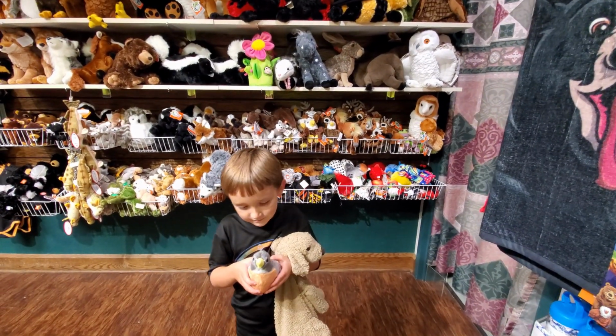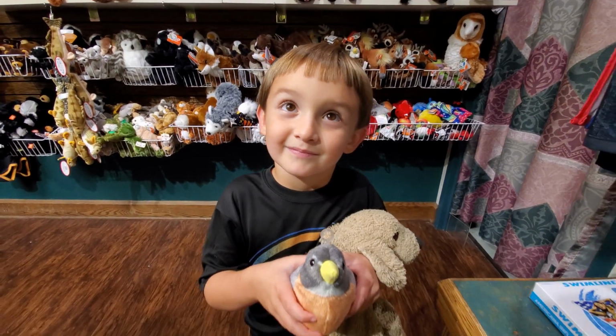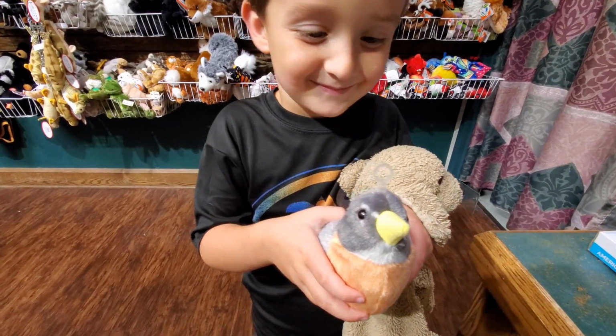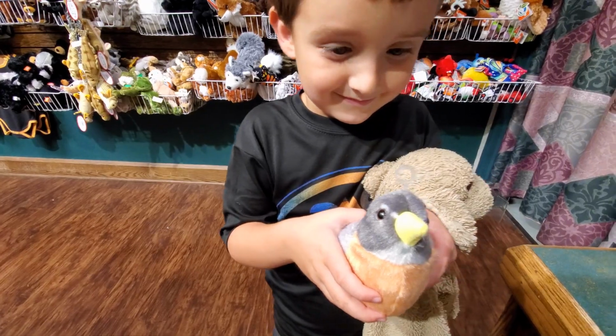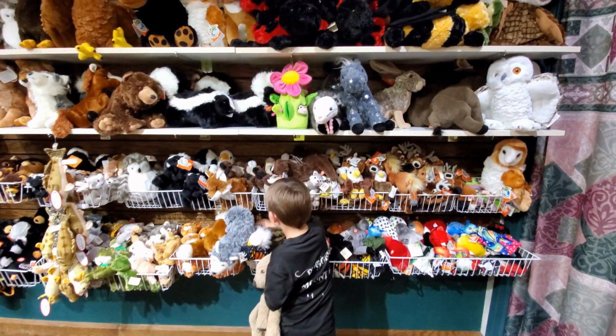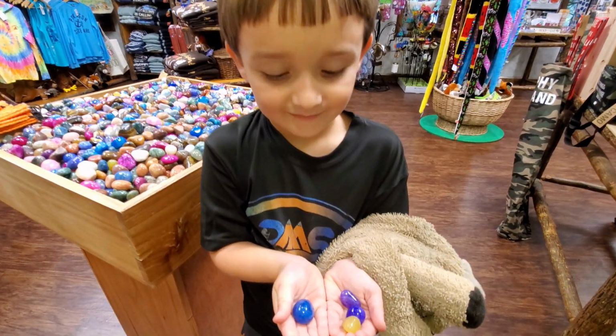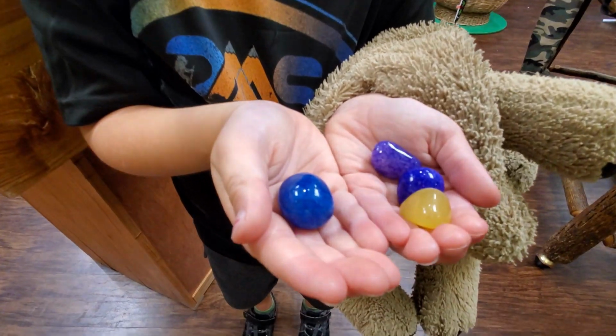Made our way to the inn and, of course, into the gift shop. Rocky Mountain Mister has to show you something. That would be super fun to have at home. Rocky Mountain Mister picking his prize for the trip.